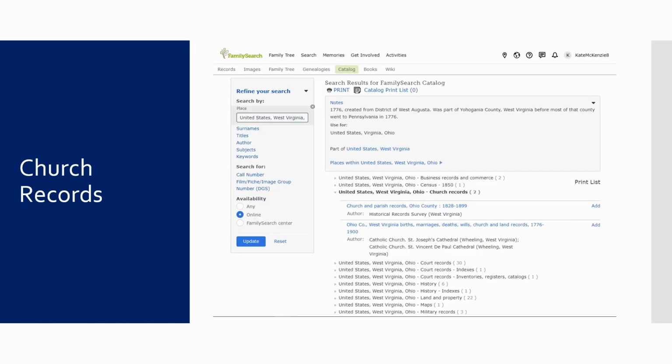And one of the alternate record types that I wanted to mention first are church records. So these can include baptisms, marriages, and deaths. And sometimes they can provide information that vital records may not. So I always like to check FamilySearch first, because sometimes you might get lucky and church records could be online for the area that you're researching.